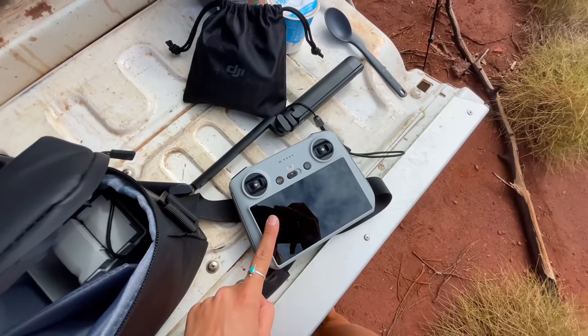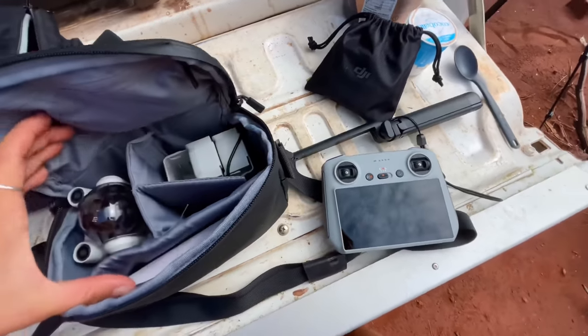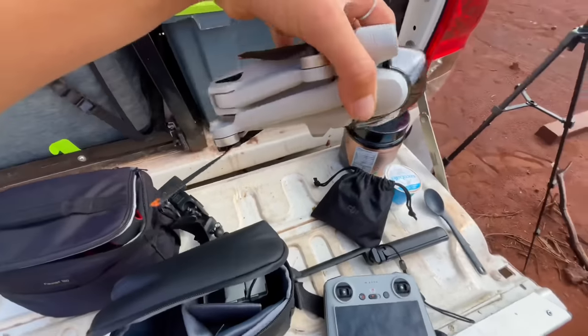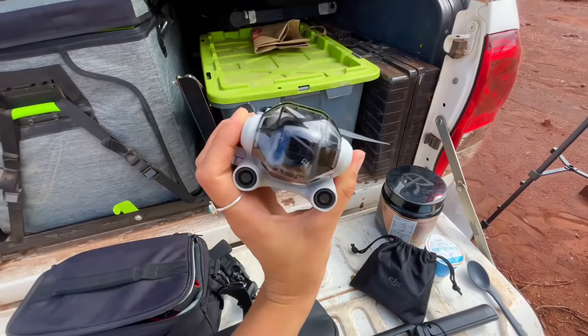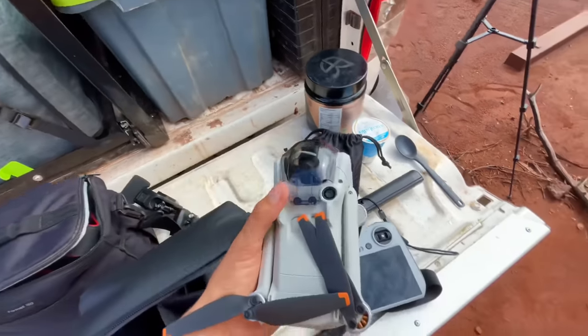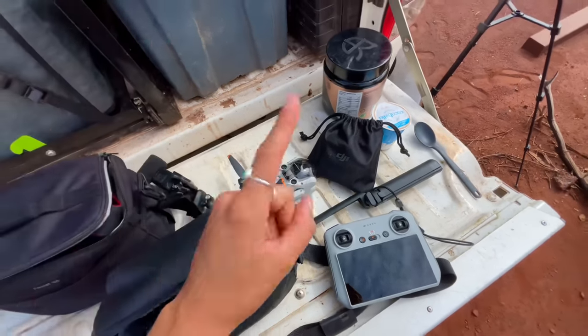So it comes with this controller already built in, which the last one doesn't have. And then it's got sensors on the front and sensors on the back. So if you've watched all my videos, you know that I crashed my other one into a tree one time. And this one definitely won't let me do that. And you can also do a follow, so you can tap on a subject and it'll follow you, which is really cool as well. And it goes vertical too.